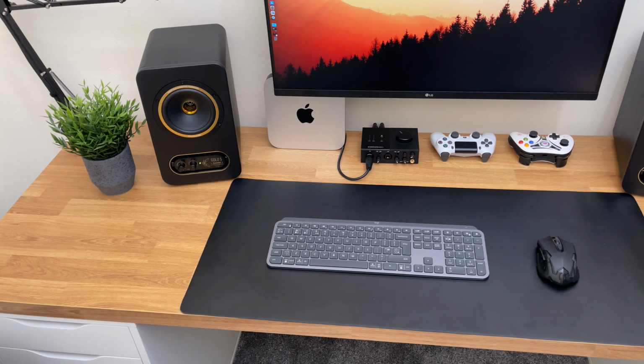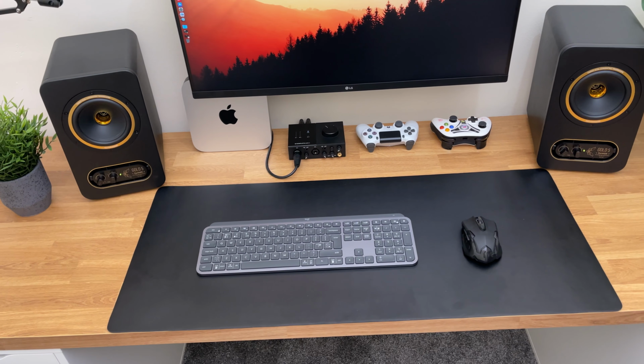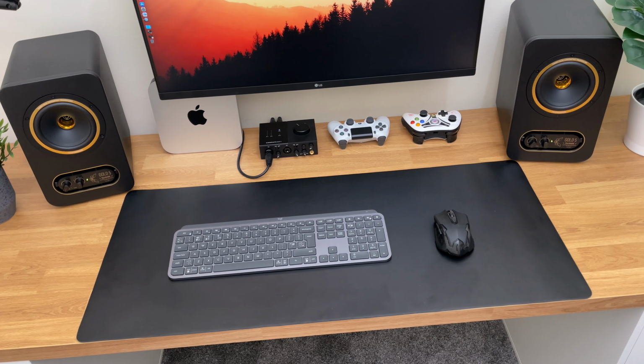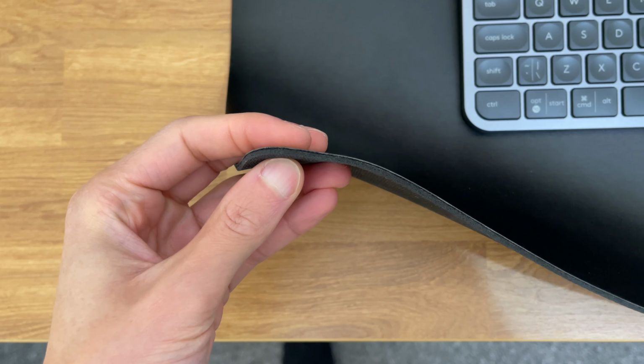The mousepad I'm using is also from CSL. I bought it 2 weeks ago and I think it looks great on my desk. The quality is actually good and it doesn't move around the desk unless you want it to.